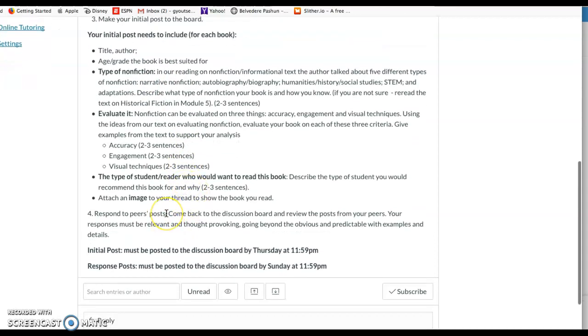Finally, you need to focus on the type of student or reader who would want to read this book. Describe the type of student you would recommend this book for and why. This typically is not so much the age, but it's just what their interests are, who it might appeal to. So just think, what kind of student would really enjoy this book and why? As always, don't forget to include an image of each of your books, and please, please, please respond to at least 2 peers so that you get full and maximum points on your reading commentary.